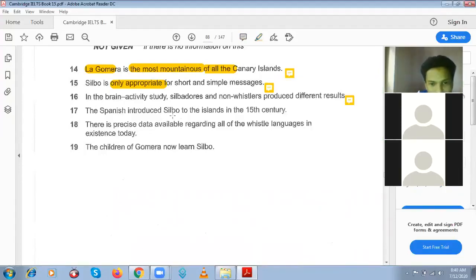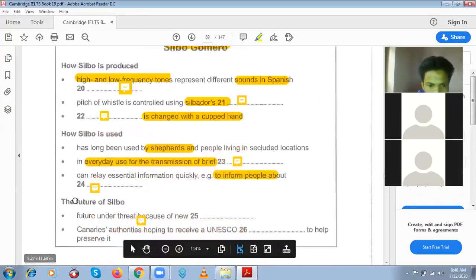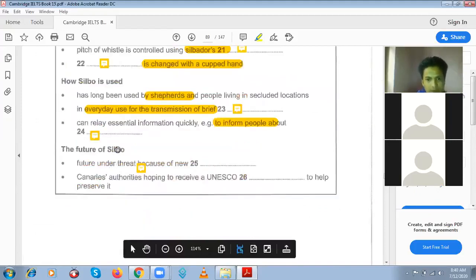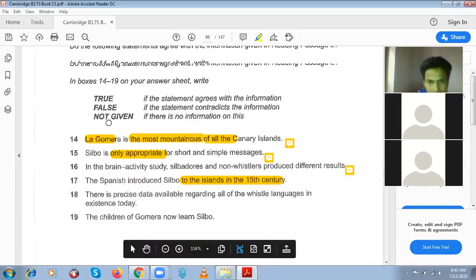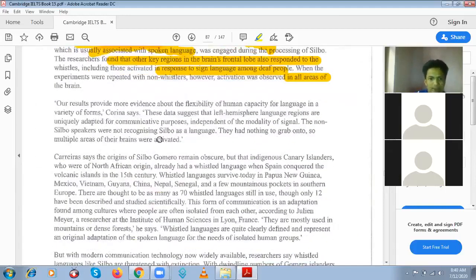The Spanish introduced Silbo to the islands in the 15th century. Okay, let's see. Silbo in the 15th century. Introduced, and here the future of it, not the future of this, has not come out. Okay, future under threat. Let's look again. Read the following passage. Please continue.